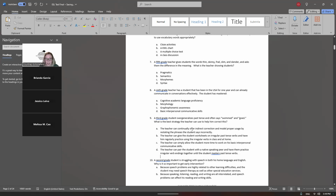A, the teacher can continually offer indirect correction and model proper usage by restating the phrases the student says incorrectly. B, the teacher can give the student worksheets on irregular past tense verbs and have him regularly practice using the irregular verbs in class and at home. C, the teacher can simply allow the student more time to work on his basic interpersonal communicative skills. D, the teacher can pair the student with a native speaking peer and have them practice irregular verb endings together until the student masters past tense verbs.